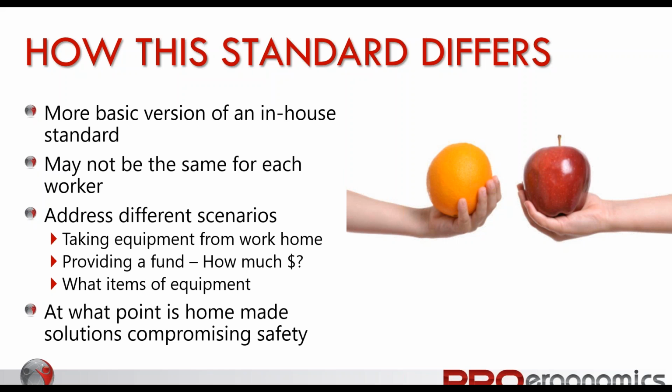Working from home, you can hear my dog barking. Challenges. Somebody knocked on the door.